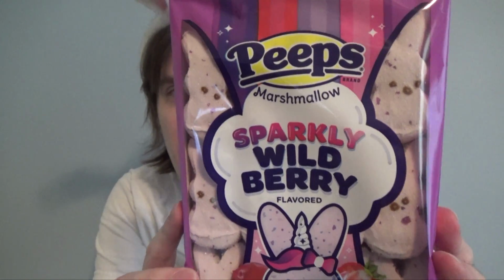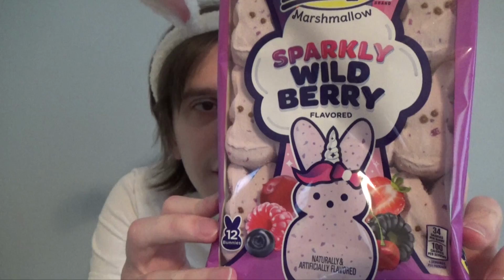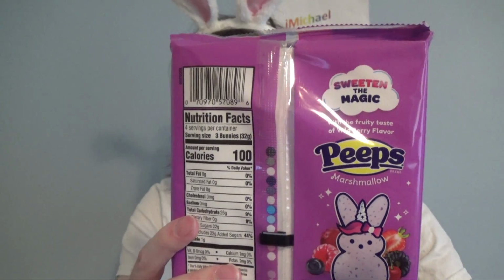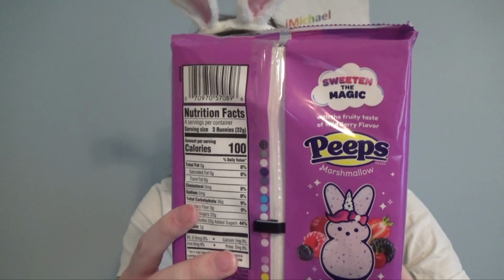They're not just Wildberry, sparkly Wildberry. You got a bunny with a bow tie and a unicorn horn? Sweeten the magic with the fruity taste of Wildberry flavor. I'm not even exaggerating when I say this is like some of the cutest packaging I've ever seen.